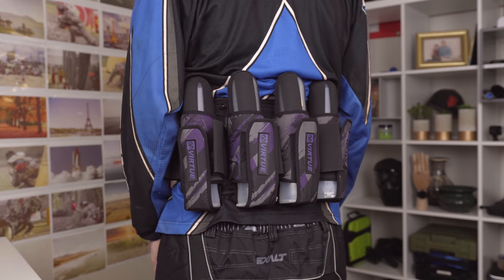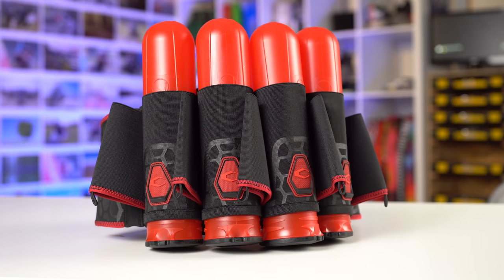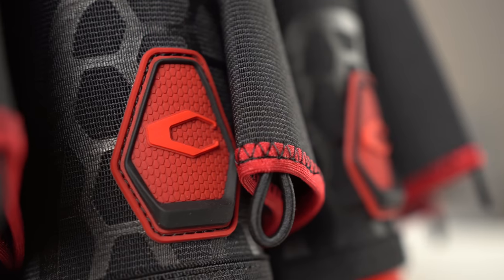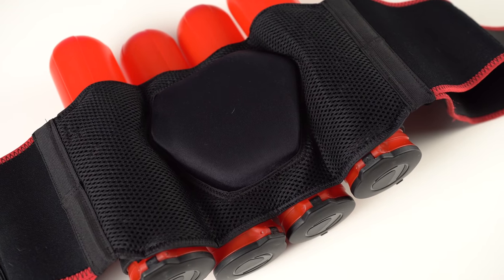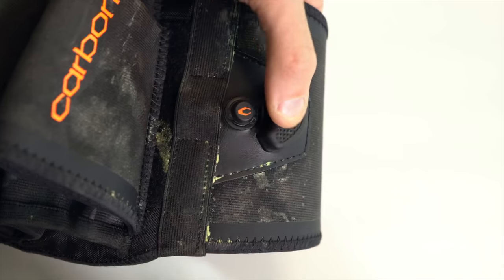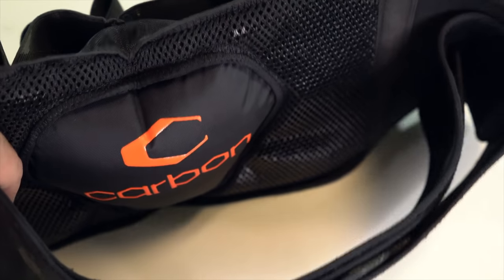And then for strapless packs, I like the Carbon CC harness. The Carbon CC harness is really just a basic strapless harness. There's not a lot of bells and whistles. It has those four main pod holders and then the extra elastic ones as well. And just like all the other Carbon stuff, it's made very well. One of the main reasons I like this is just because it's made so well. Carbon also offers their SC1, which is a little bit more money. That's coming with the little air back pad support thing, so you can adjust actual lumbar support.